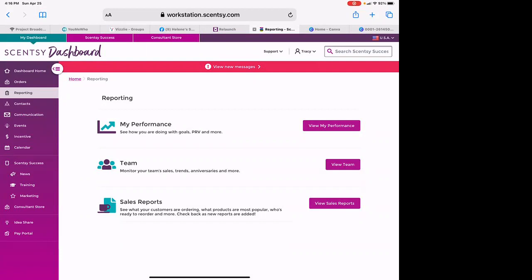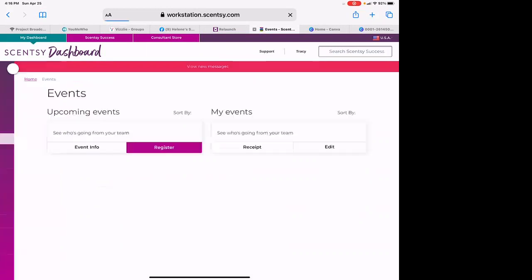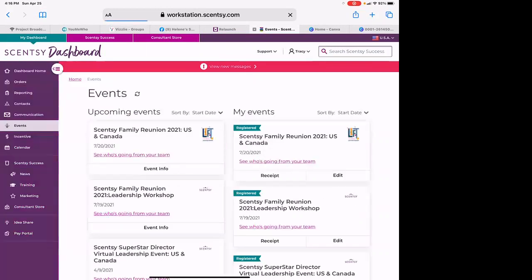All righty, now let me see what happens. I'm going to go over here to events. So now we just clicked on events. And here you can see who is going from your team. Did you guys know that? I'm not going to click on it again because I can't share that information. But for example, right here in pink, it said, see who's going from your team. So if there are people that you just know would benefit, which actually, who wouldn't benefit from attending, but who hasn't registered, you can send them a little reminder and let them know why you think it would be fantastic for them to go. So you want to check that out.